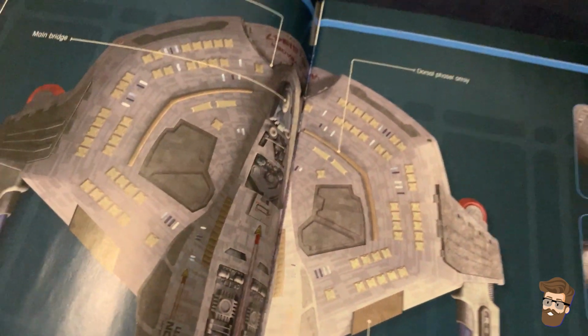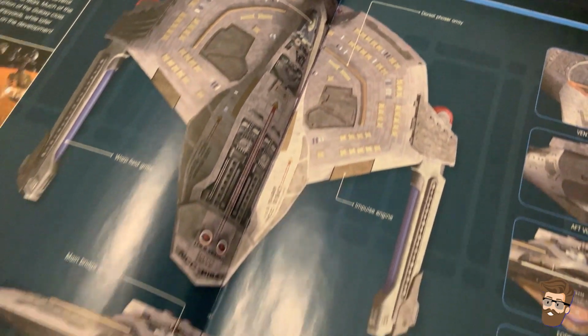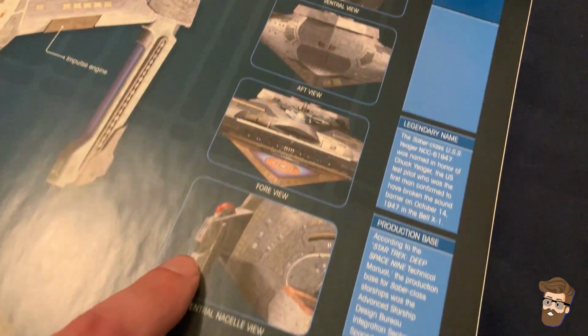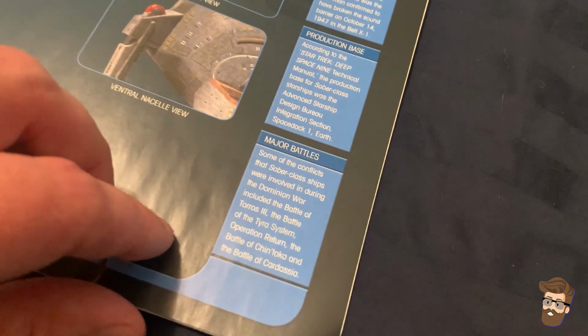And if you just want to pause and look at any of this a little more closely, you can. Star Collector main deflector dish, shuttle bay doors up there, top view, aft view, front, and the nacelle view.